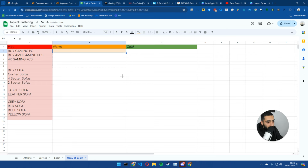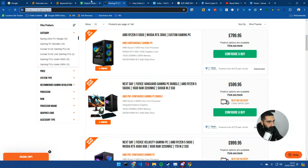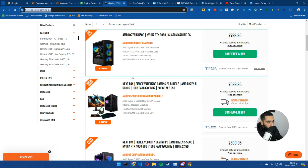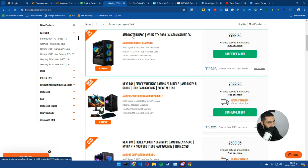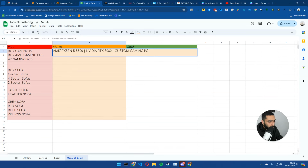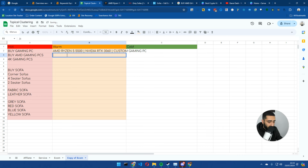But then what we want to do is start listing warm articles, right? And warm articles could be products, like for example, an AMD Ryzen gaming or custom PC, right? Once this loads, this could be a warm article. Or it could be, let's say, AMD versus Intel, right? That's two different chipsets. For some of the more nerdier guys that understand PCs, this is probably making a lot more sense. For some of the guys that are less alien, this might be too alien for you guys.